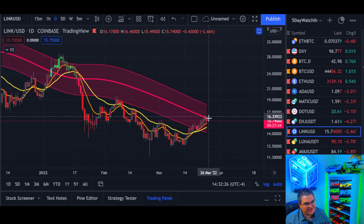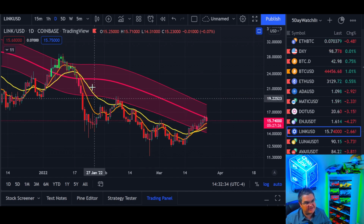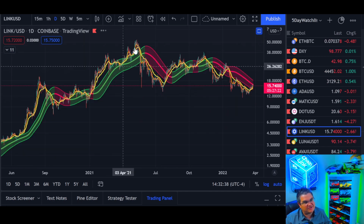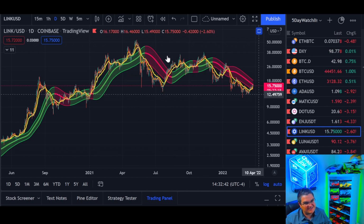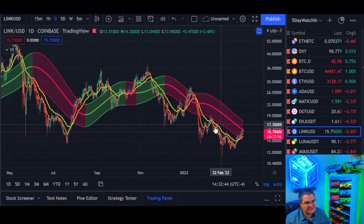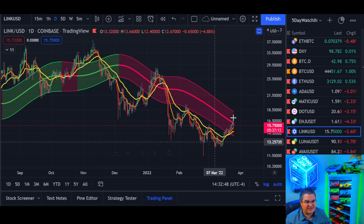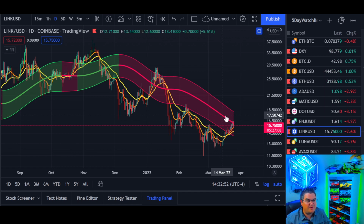So if we kind of reject here, we want to hold support around the 21-day or even 8-day. That'd be fine. And kind of work our way back up here, right? This has been a hard sell for the past year or so, since May of 2021. This is a hell of a downtrend. Okay, so we just need some time. We have to lick our wounds a little bit and maybe crawl back up the mountain. Could take some time, but we'll get there.